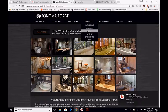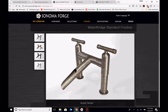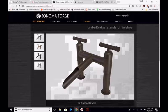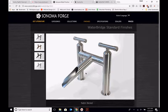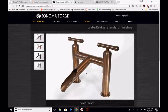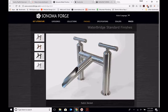So we'll look at, under finishes, we'll look at Waterbridge. And what it will show you is the 4 different finishes that are available. So you have the rustic nickel, the rustic copper, then you'll have the oil rub bronze, and then you'll have a satin nickel. Our 2 most popular finishes, and what I sell most of, are going to be rustic nickel #1 and rustic copper #2. Those are the 2 that we sell the most of. Occasionally we'll sell a satin nickel, but people really gravitate toward us for the style, also for the finishes.